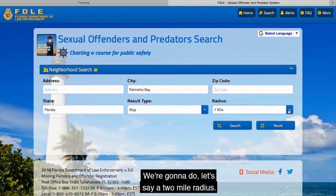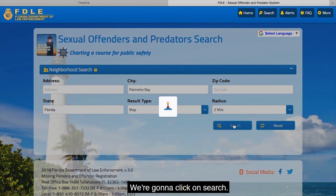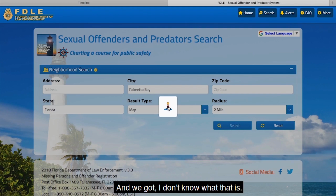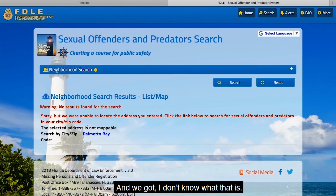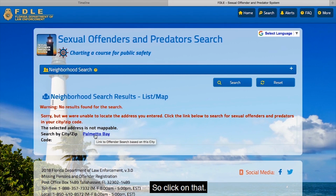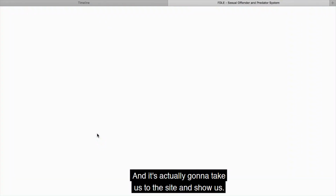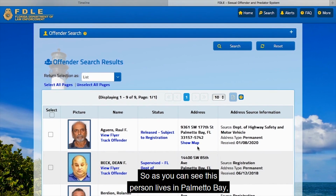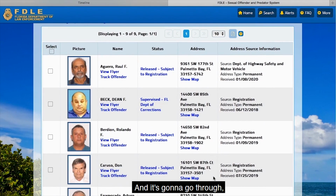Florida, and we want to do, let's say, a 2-mile radius. So we're going to click on search. And we got, I don't know what. So sometimes it says no results found for that search, but then you can see how it has a little icon that you can click on. So click on that Palmetto Bay little icon, and it's actually going to take us to the site and show us. So as you can see, this person lives in Palmetto Bay, and it's going to go through.